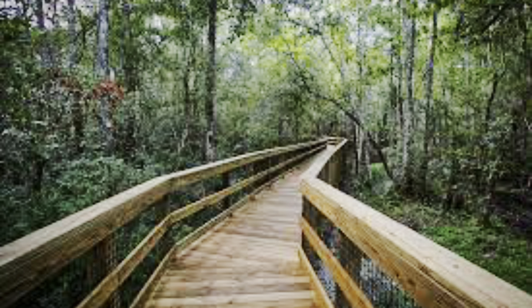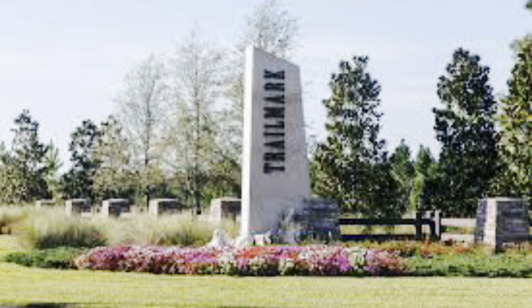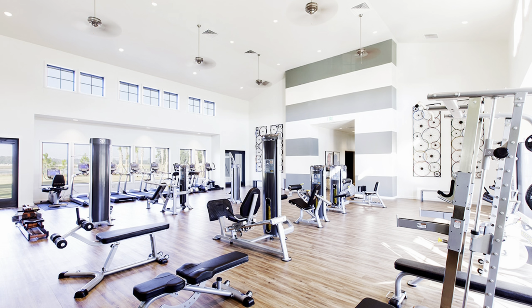This community is also a part of a greater community called Trailmark, so you also have access to all of Trailmark's amenities, which is a resort style clubhouse and pool, and miles of walking trails. In fact, it is called Trailmark for that very reason.